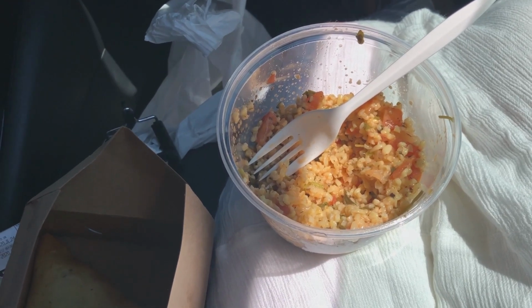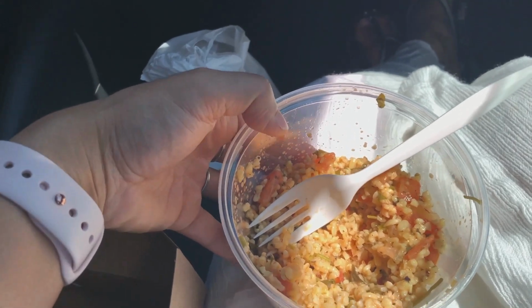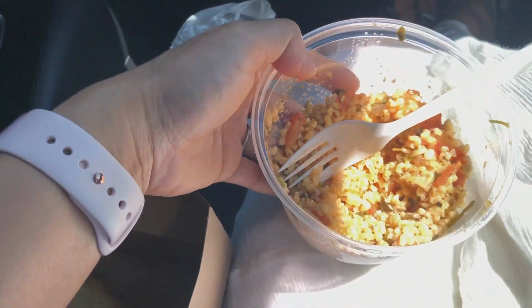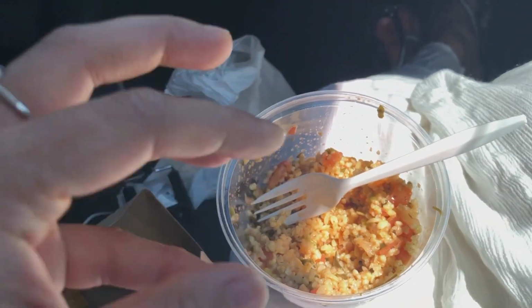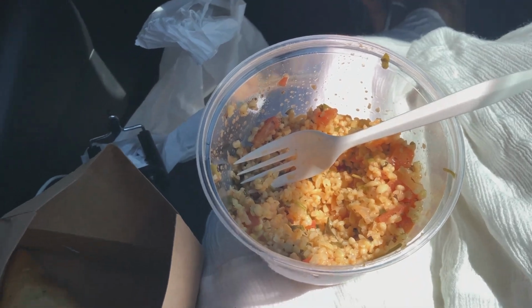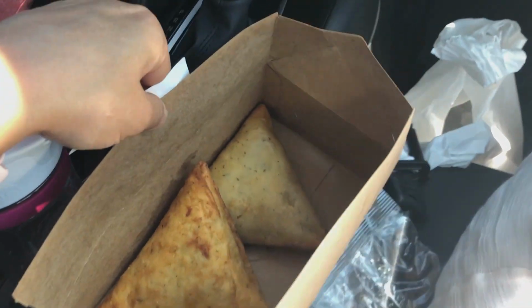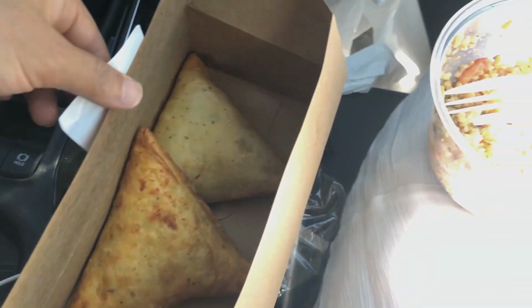So here is my lunch, tabbouleh. So this is Middle Eastern salad with bulgur wheat, tomatoes, parsley. It's really good. I loved it. It's very refreshing. I can taste lemon juice in this. And I also got vegetable samosas. Yeah, so now that's a perfect lunch.